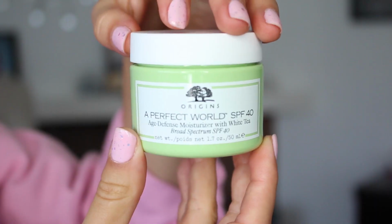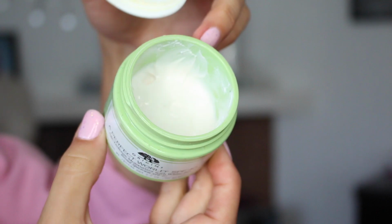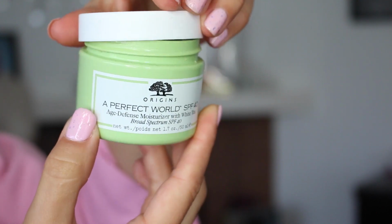Next thing, skincare. I love a lot of things from Sephora in the skincare section, but I don't want to make this video too long, so I have 3 products that I'll show you that are my favorite. My favorite moisturizer that I've been loving is the Origins A Perfect World SPF 40 Age Defense Moisturizer with White Tea. Even though you're not going to be in the sun all day, it's really important to wear sunscreen. Whenever I put this on, I like the feeling because it doesn't feel like you're putting on sunscreen, and it's really hydrating, so that's why it's my favorite.